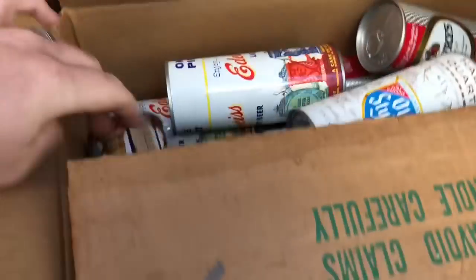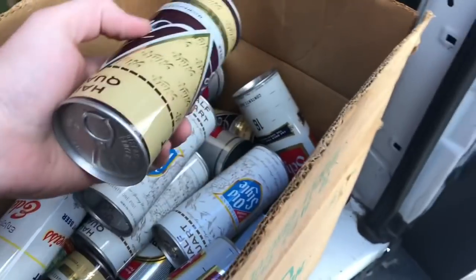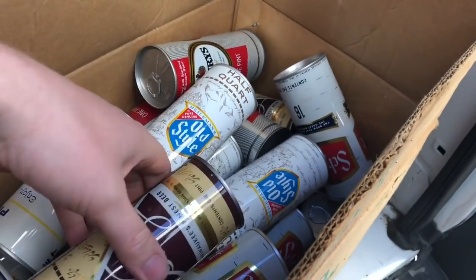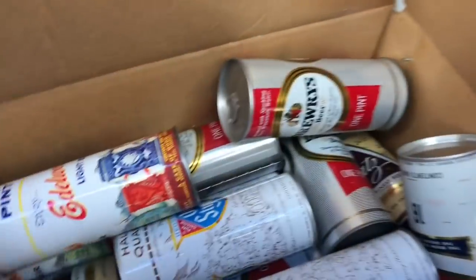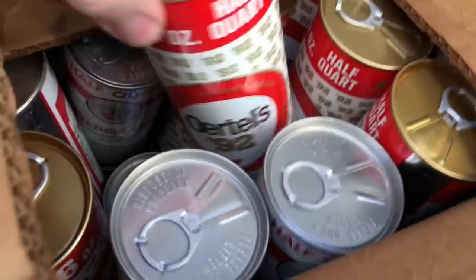A whole bunch of beer cans. He actually gave these to me. Did you know he gave me these cans? No. Those extra boxes, as we were loading up, he's like, hey, just take these. Really? Yeah.